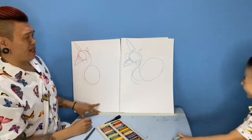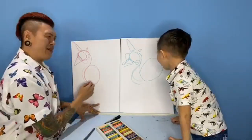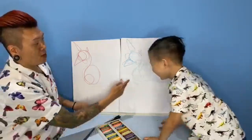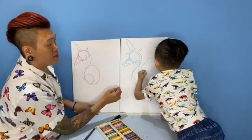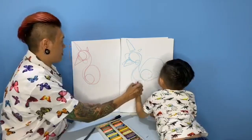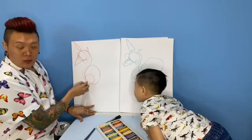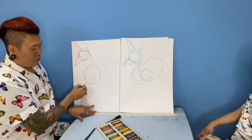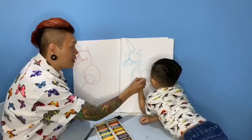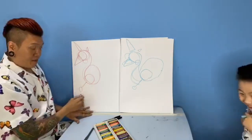Wow, that's really big. This is the body of the unicorn. Okay, and a smaller circle in the bigger circle, but much rounder. Just like this. Small circle in the big circle. And one line down from here. Can you do it? One line down from here. Yes, and a circle.